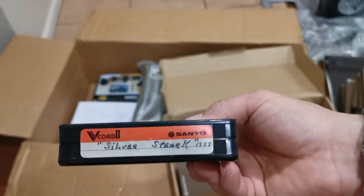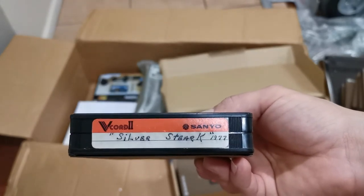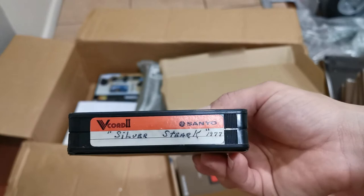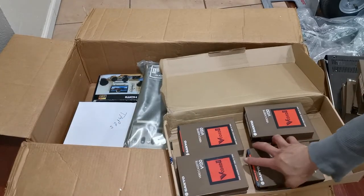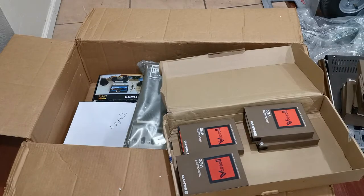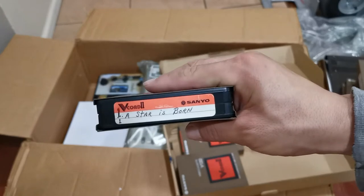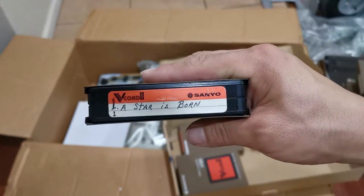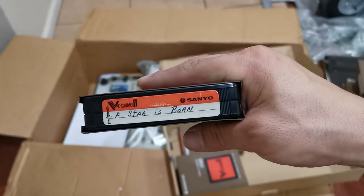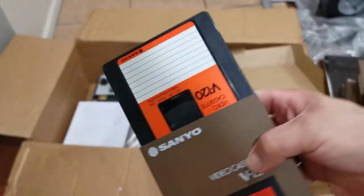Now, if you live in Japan, for example, you did have the privilege of using such a format as far back as 1975. All right, so that's another videotape. I love knowing that I have these many tapes. I do plan to record onto these after I've transferred these wonderful over-the-air recordings onto a digital format. This is A Star Is Born. Wonderful. These videotapes right here.